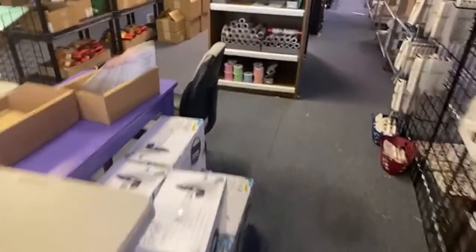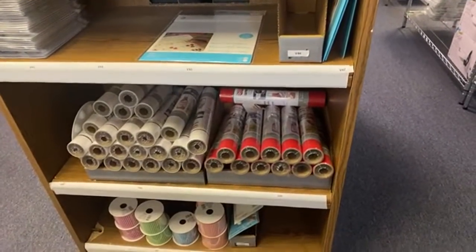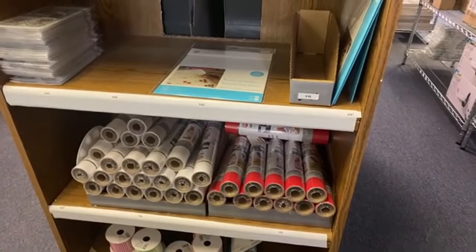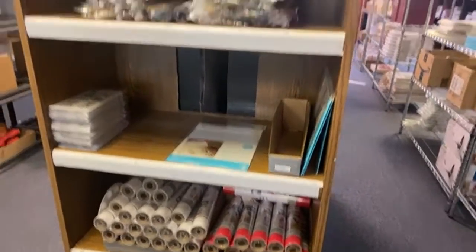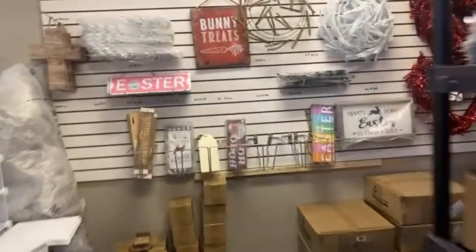Oh, vinyl. Don't forget your vinyl. Me and Shannon are doing a vinyl project Saturday in the video. We got some red and some white vinyl there. I think I did everything. I think I showed you everything I know to show you. Oh, no, there's some home decor stuff, too. So, I didn't even show you all that.